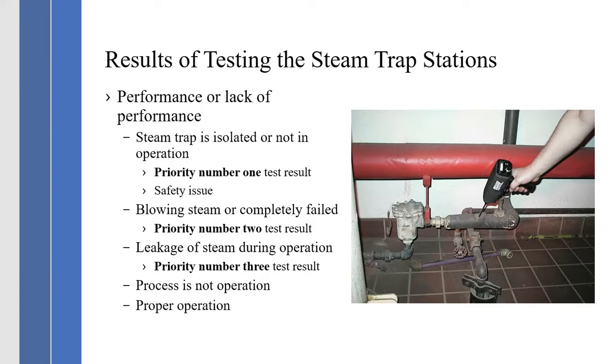Blowing steam or completely fail. Priority number two result. Yes, energy is an item, but more so, our condensate systems are not designed for steam traps blowing steam into the condensate return line. This steam going in there and trying to expand 1,600 times will increase the velocities in our condensate line above 4,500 feet per minute and cause, again, severe water hammer. So these are priority number two. Priority number three is leakage during operation. The other ones are processes not in operation. Of course, we want all of them to have proper operation.